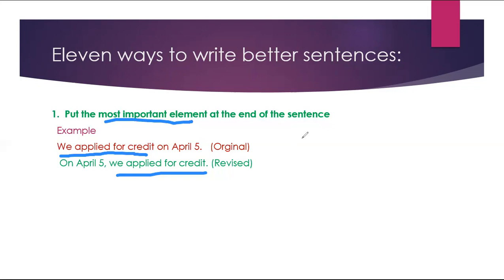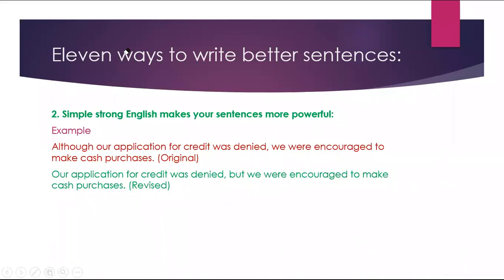Now let's have a look at another way. Another way is to use simple strong English, because simple strong English makes your sentences more powerful.